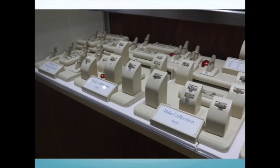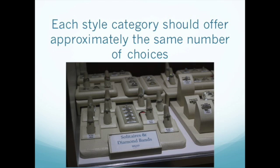The customer's in the store in these cases because of your name, not so much these unknown bridal names. And we need to emphasize that. So it's important when doing this to remember that each style category should offer approximately the same number of choices. If you have 100 halos and 100 solitaires and 100 side stones, and when we get to vintage we have 25, just by comparison, the impression is going to be that you don't offer as broad a selection.